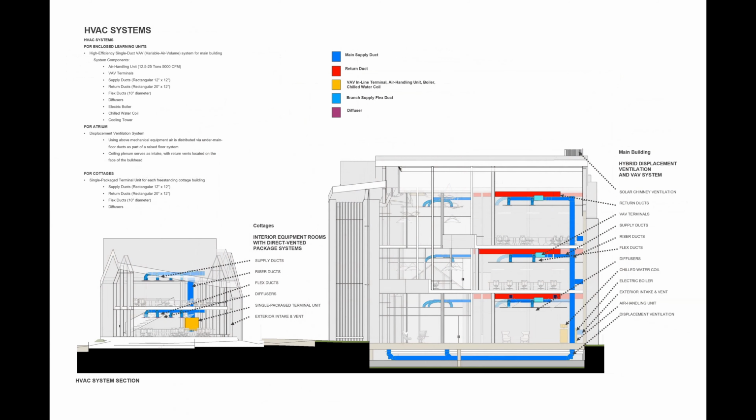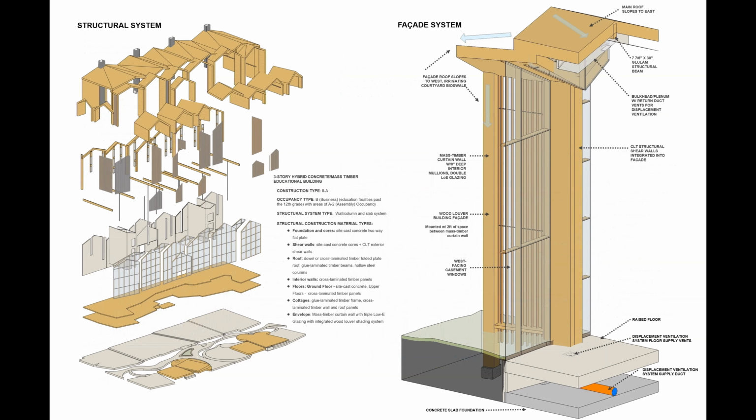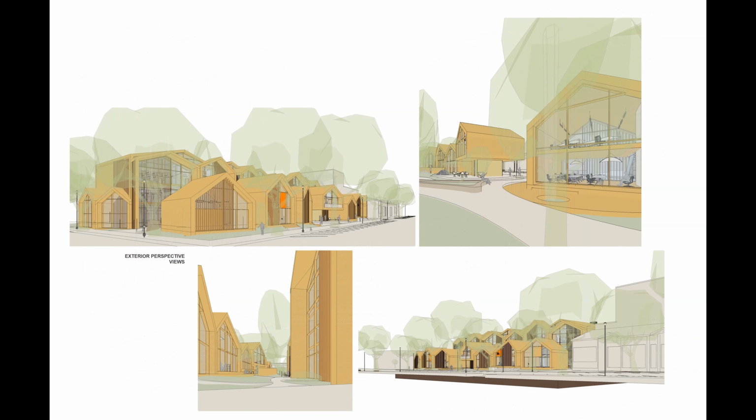Though I aim to maximize passive strategies for ventilation and climate control, active systems will still be necessary in this hot climate. This is a perspective section illustrating the 3 different HVAC systems. Here is the structural system diagram and the facade system, which features the solar shading strategies. Here are exterior perspective views showing site shading with the landscaping that was planned to create maximum shade in the warmer climate, and also the climate appropriate landscaping.